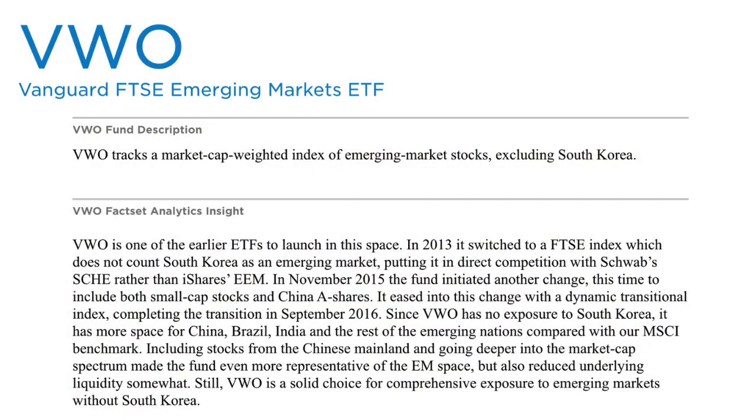Number eight is VWO, which is Vanguard's emerging market fund. So these are going to be more developing economies with a lot of growth potential. But with that growth potential also comes a lot more risk since these economies are not well developed. There is a lot more risk involved with these companies that are building within these economies.